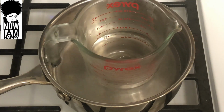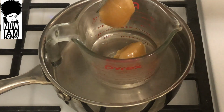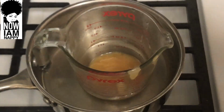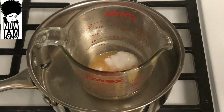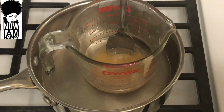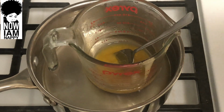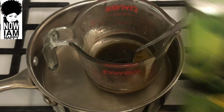Begin by creating a water bath to heat up your ingredients. I will add 2.5 heaping teaspoons of raw organic honey. Next, I will add 2 heaping teaspoons of raw coconut oil. I then add 2 teaspoons of extra virgin olive oil. Next, I'll add 1 tablespoon of my brahmi oil, which I made in my previous video. Next, I'll add 1 tablespoon of amla powder.